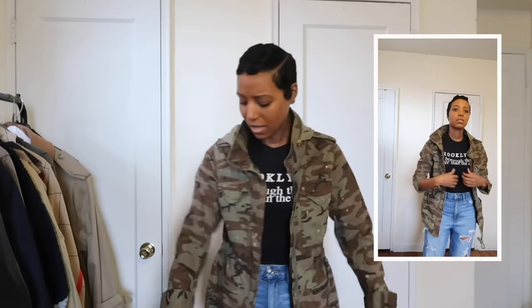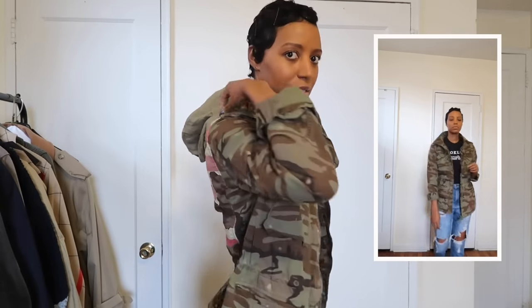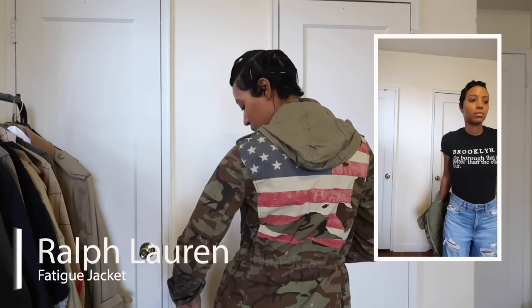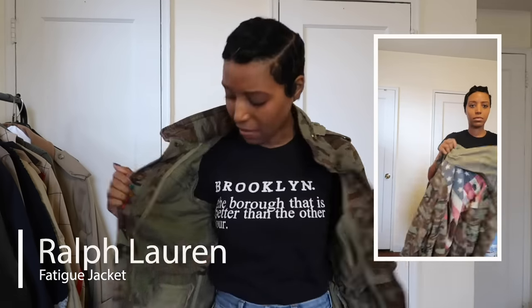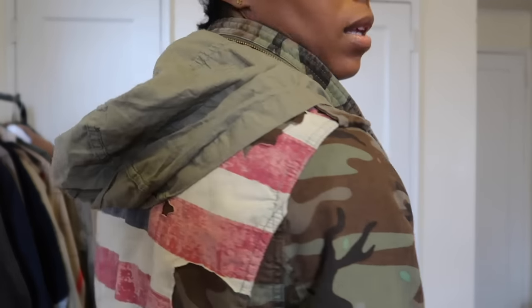So I have this, I rolled the sleeves up a little bit, but this is just something that I throw on when I want to do a little mixed pattern kind of thing. This has a hood. You can tuck the hood in. This is from Ralph Lauren. So pretty old. I've had this for a long time. Love the quality of this. Really nice, heavy, and it's that rugged kind of material. You see the paint splatters on it.